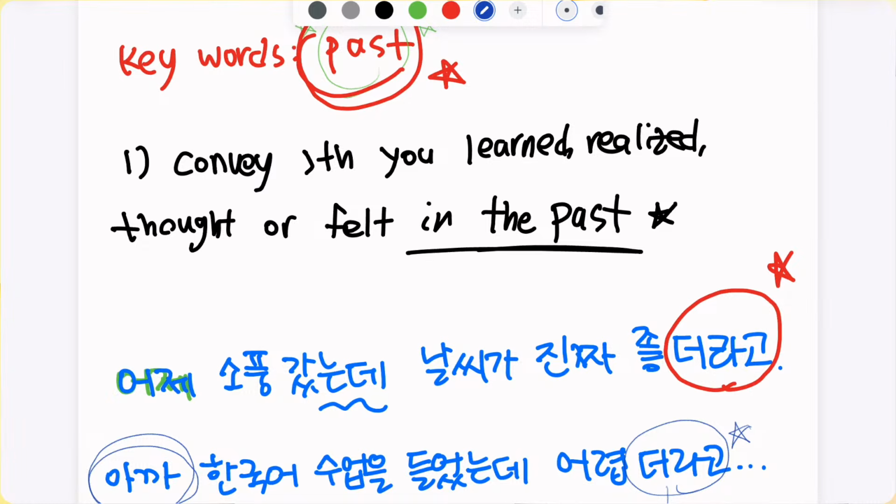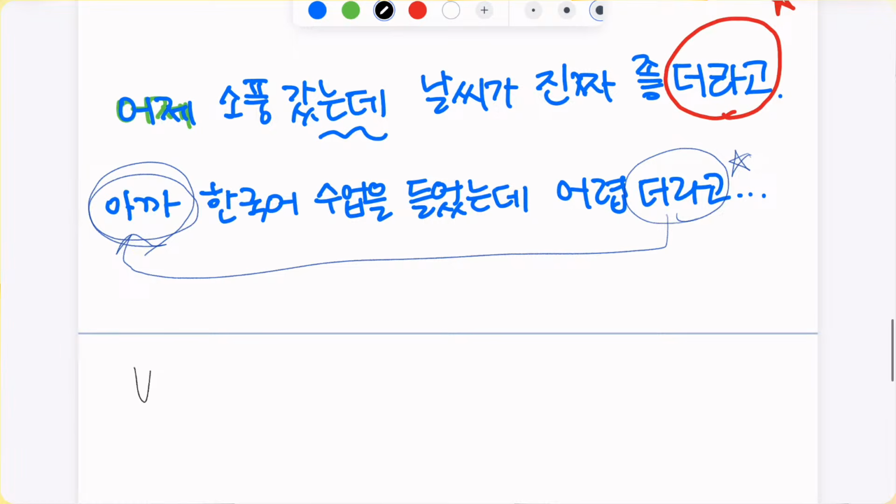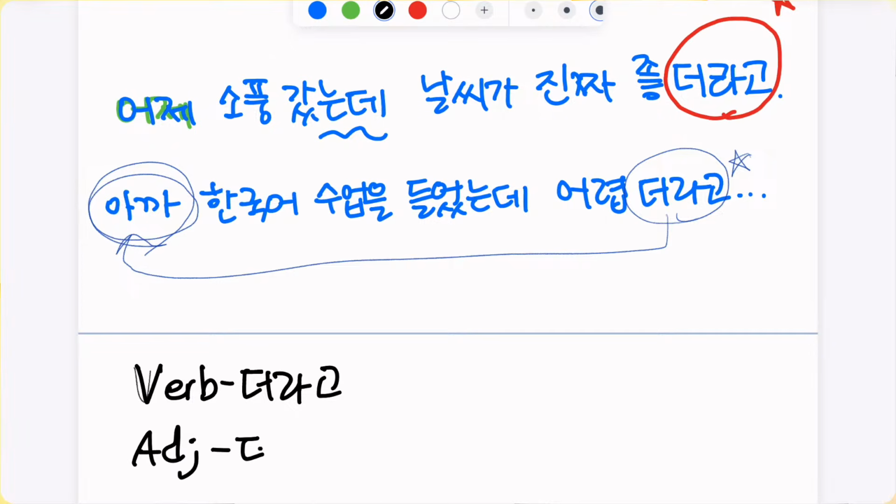죽더라고 하면 좀 이상해요. 잠깐만요. So just because 더라고 is used for delivering what you felt or experienced in the past, that doesn't mean it cannot be conjugated. It can be used with past tense conjugated verb or adjective. 그래서 verb 더라고 or adjective 더라고가 기본적인 form이고요.